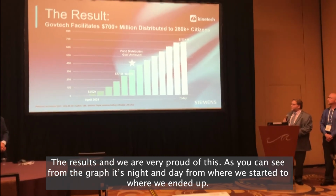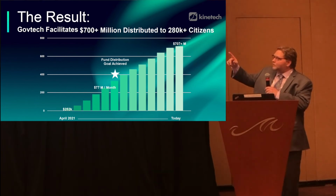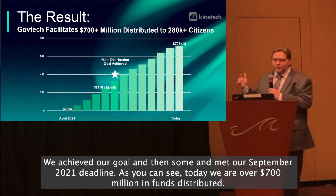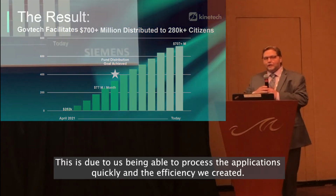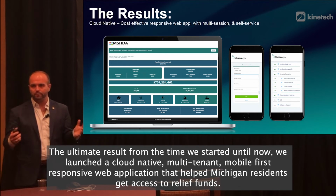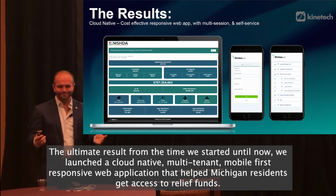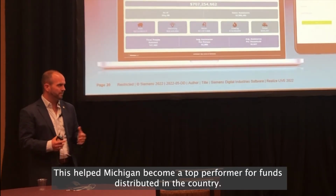So the results, and we're very proud of this. As you can see from the graph, it's night and day from when we started to where it ended up. We achieved, and then some, the goals of getting the obligation in September of 2021. And as you can see, just today, we're actually over $700 million. And that's all due to us being able to get these applications processed and the efficiency that we've created. So the ultimate result was, from the time we started until now, we launched a cloud-native, multi-tenant, mobile-first, responsive web application. It's a mouthful that helped Michigan and Michigan residents get access to federal funds and be among the top performing in the state, in the country.